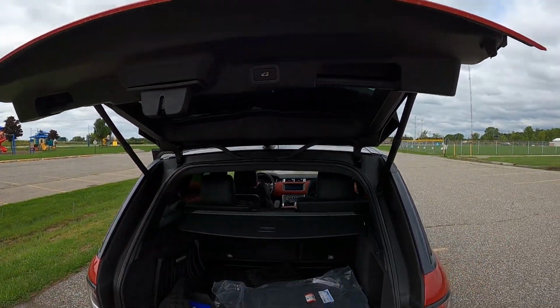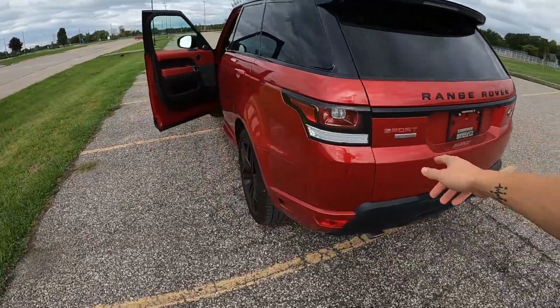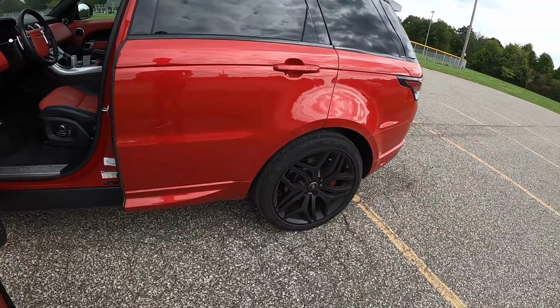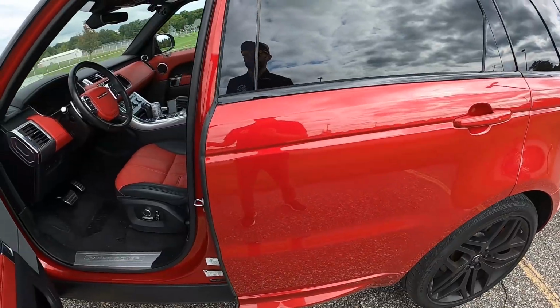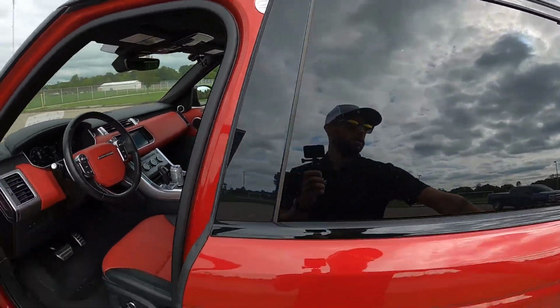I'm gonna go ahead and close that back up. Get a nice look at what it looks like from back here. You got the Sport with the Autobiography badge on there. You've got these beautiful large wheels, huge brakes and tires wrapped in Continentals. You've got this red color, and there's actually lots of little Easter eggs. Like you got this one right here in between the door jambs.